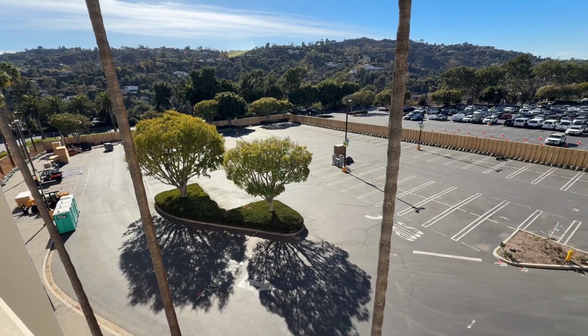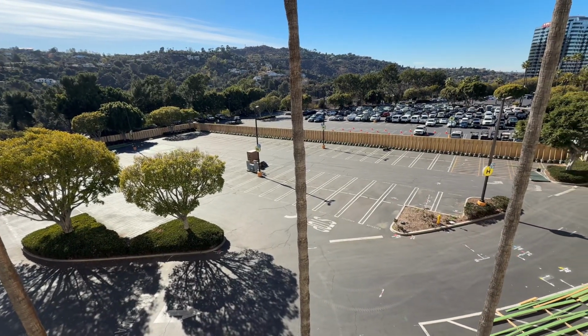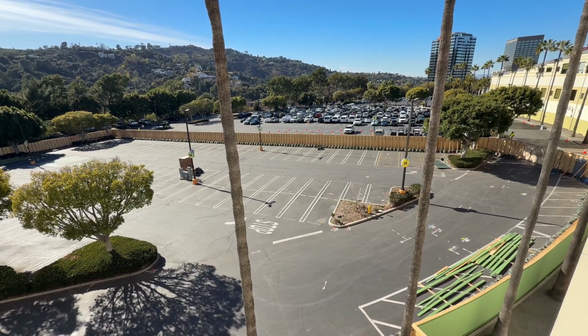Interesting stuff. I have a feeling it's going to get wild and crazy here in about a month's time. This will look way different. Be keeping an eye on it.